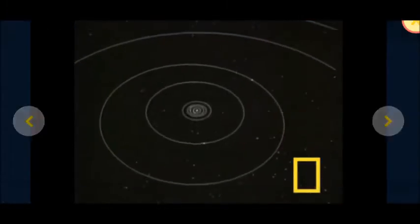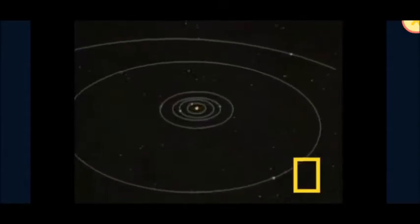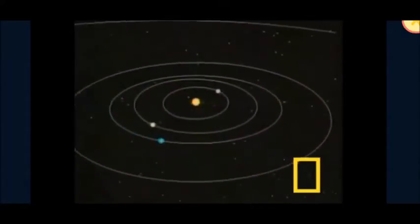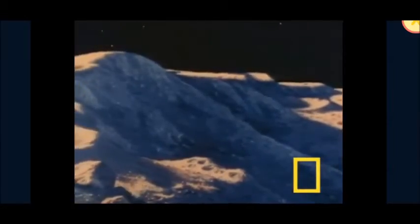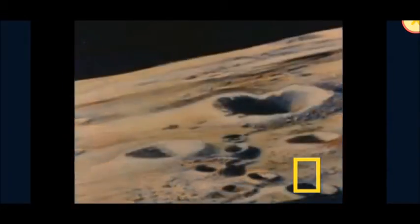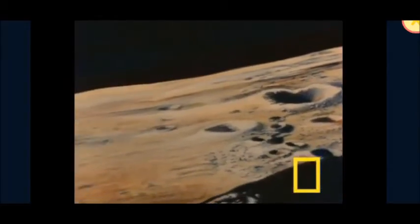The sun is at the center. Its gravity binds the solar system together. It accounts for 99% of the solar system's mass. The closest planet to the sun is Mercury, a relatively small planet known for its extremes of temperatures, above 800 degrees Fahrenheit during the day and minus 300 or so degrees at night.